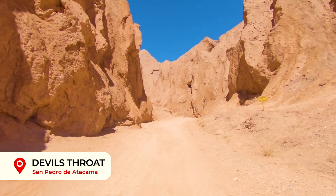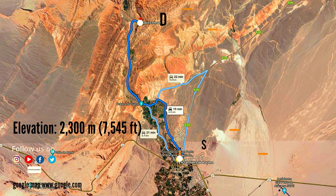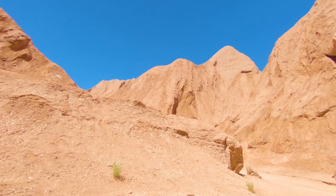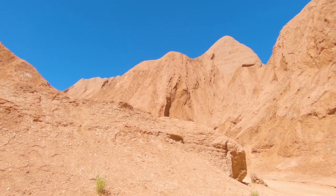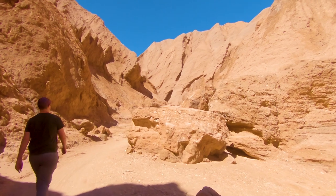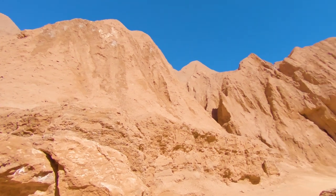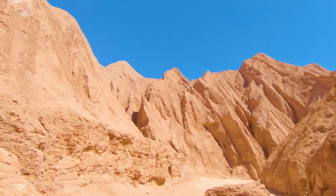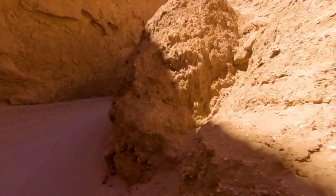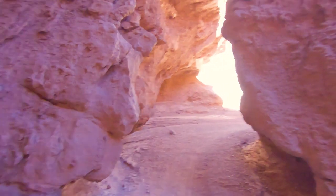Another hiking area with some really interesting rock formations is the Devil's Throat. Entrance is 3,000 pesos each, and access is by car or you can cycle from San Pedro, but it is about a 28 kilometer round trip. There is a labyrinth of caves, trails, and stunning rock formations to lose yourself in for an hour or so. The area is silent, barren, and devoid of sound, which makes it a magical, mystifying place to be.